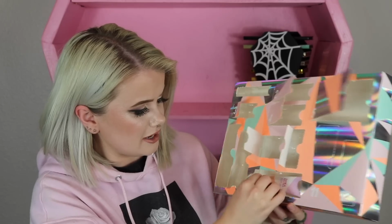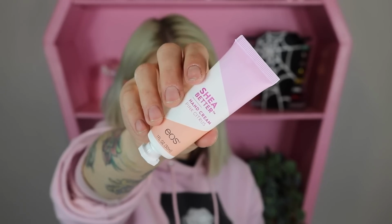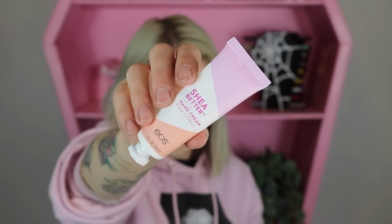Oh, that did not look pretty. We got some EOS. Oh, this is actually a pretty decent sized tube. This is the EOS Shea Better Hand Cream. And it does say better, not butter. In the scent Pink Citrus. We've got a little bit of a citrusy fragrance. It's not too much. It's not an overwhelming fragrance, which is really good. It's kind of like a subtle fragrance, which I think is a good choice. I mean, sometimes scents can be so overwhelming with hand creams, but it feels soft.